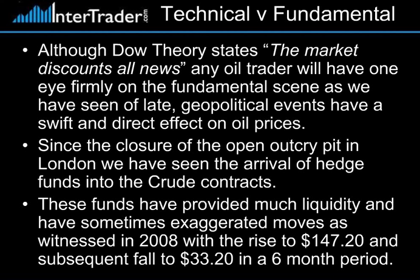But these funds do provide a lot of liquidity to the market. They can exaggerate moves, as we saw in 2008, where the price reached a record high of 147.20, and then as those positions were unwound, it subsequently fell down to 33.20, and that happened in just a 6 month period. I don't really believe that the physical supply and demand picture changed that much as reflected by those price movements.